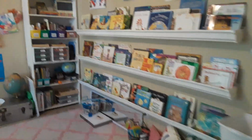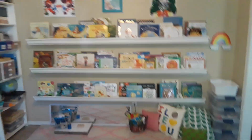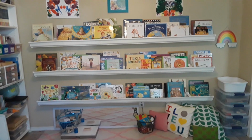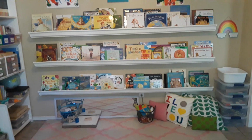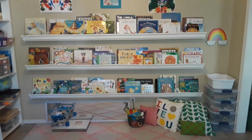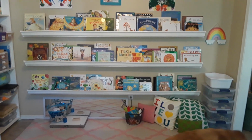So when you first walk in, this big long wall that is opposite our window has bookshelves that are made from rain gutters that my husband built. He mounted them to a 2x4 piece of wood and then screwed them into the studs.